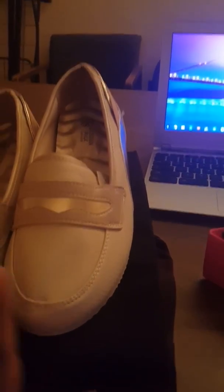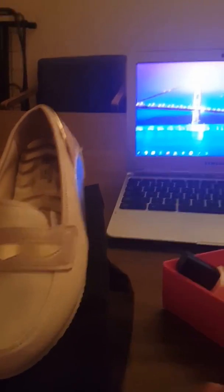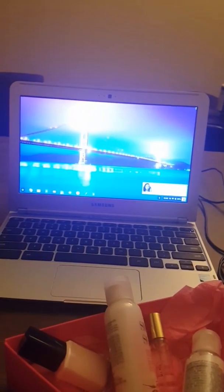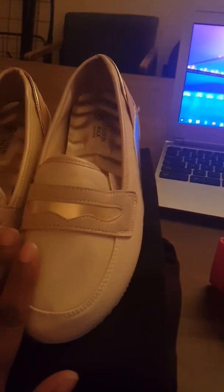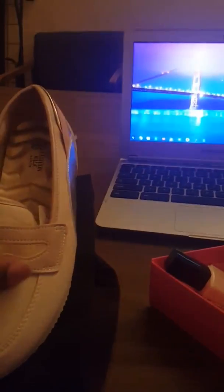So the computer is number 1. My Avon box is number 2. My shoes are number 3. And the pants are number 4 because they are so comfortable. I've ordered pants from number 4. And number 5 of my favorite things is my I Am My Sister's Keeper t-shirt.